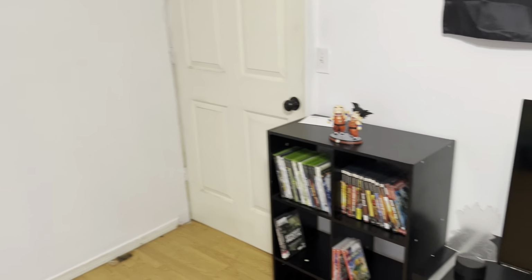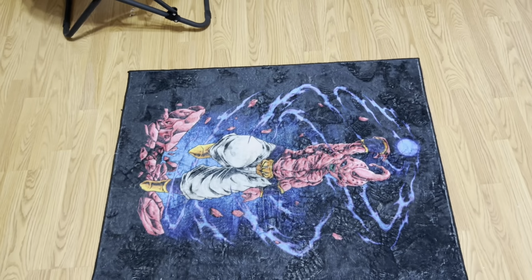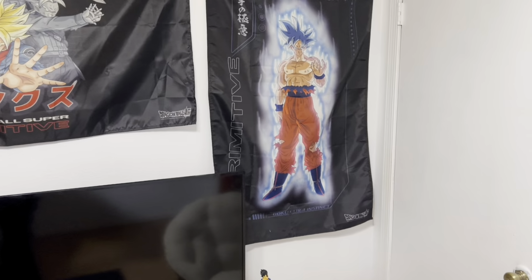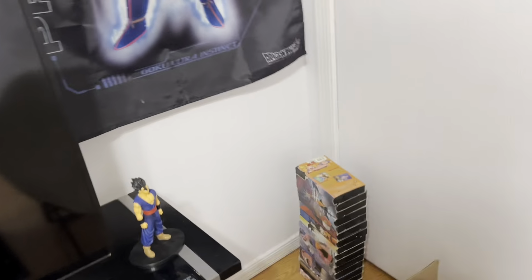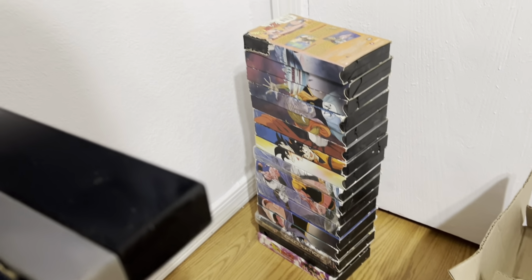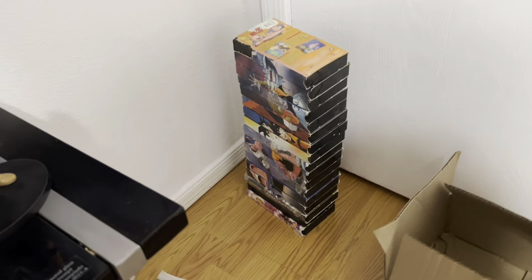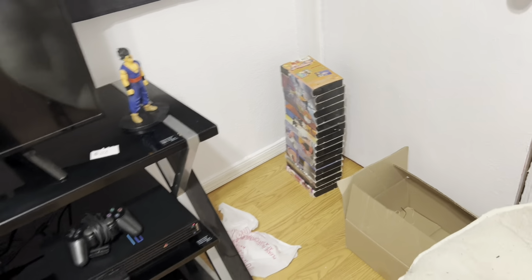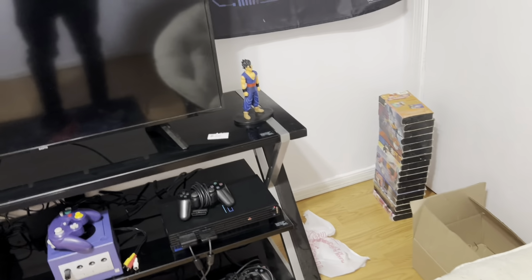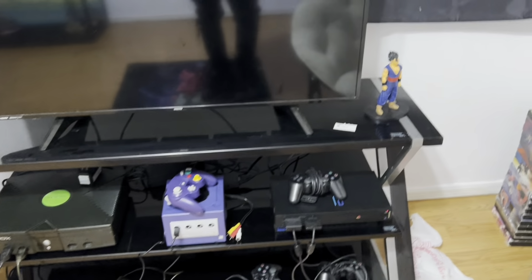And then I also have my retro gaming area here. I got the cool Kid Boo carpet or rug. My neighbor randomly just gave me this whole set of VHS tapes for Dragon Ball. There's a couple movies in there, and then there's most of the Boo saga. So that was pretty cool. He just gave them to me. And I was like, oh, well, I'll enjoy them. But this is the retro gaming area.